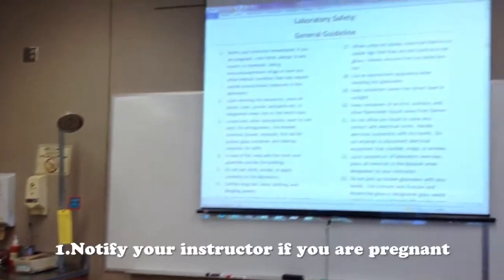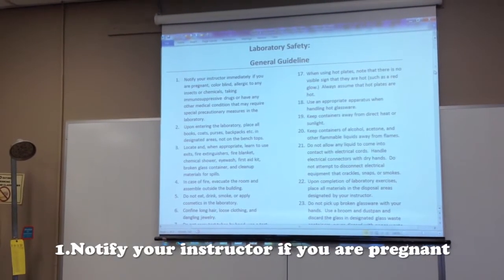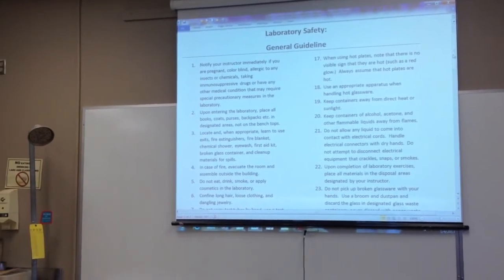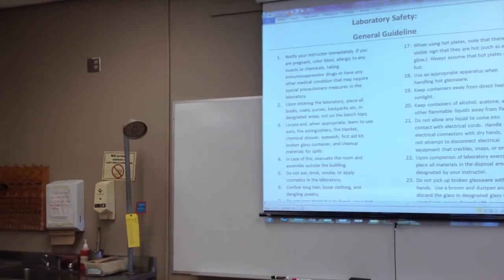So let's get started. The first criteria is to be sure that you notify your instructor immediately if you're pregnant, if you have any type of allergies to chemicals that you know of, if you're on medication or have a medical condition that may require any type of precautionary measures that we would have to use here in the laboratory.